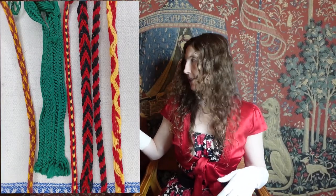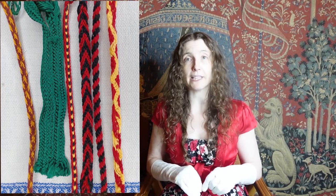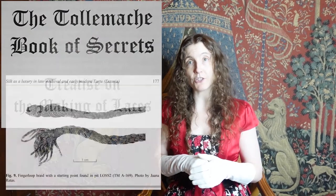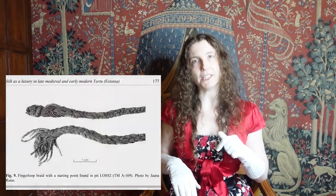Okay. Today on the Contessa's Quickies, we're going to talk about how you can make your own decorative trims for clothing, medieval to modern, or your accessories. Here you can see an array of examples of these beautiful braids. This is a technique called finger loop braiding, and we have instructions from as early as the 15th century, exemplars from as early as the 12th century. This is a simple technique that requires no equipment but your fingers and materials.